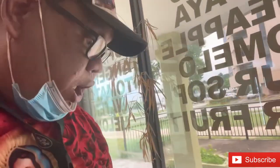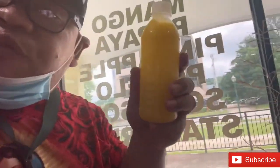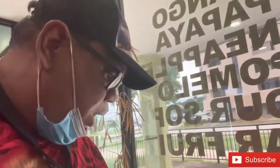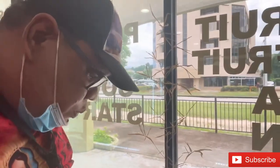Next time I will buy, because I didn't know that they're selling the coconut here that they grind. They sell it here for $1.50, and lime juice for $1.50. But let's see what would interest me, so we will buy.